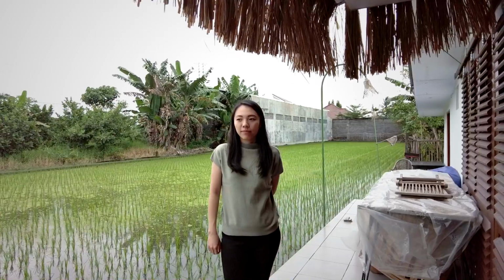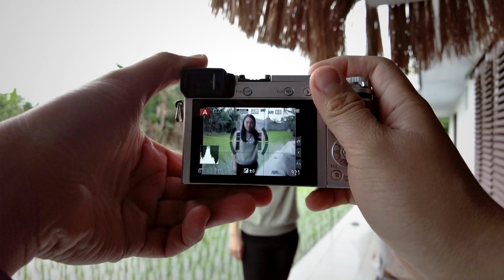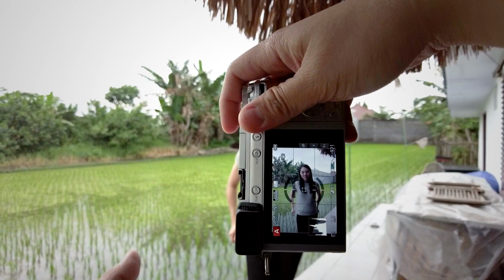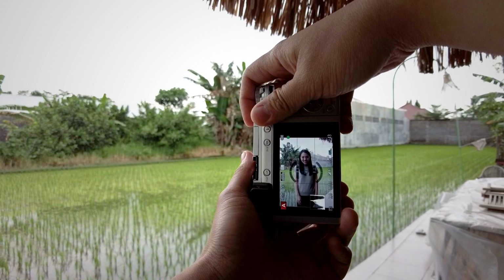Alright, so first thing first, I want to try to get an environmental portrait of my wife. So right now I have with me the GX85 with the 20mm f1.7, aperture priority f2.0, very standard setting as you might already know if you watch my other vlogs. So this is just a very simple composition, vertical. I'm trying to get my wife together with the paddy field and the trees behind, something like this.